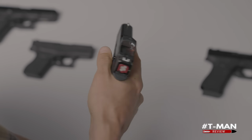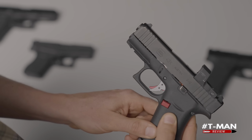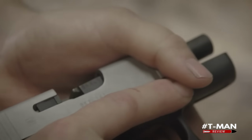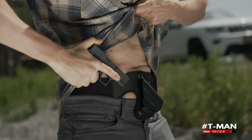However, let's talk about the rail. It's not a Picatinny-style rail, so your options for weapon lights and lasers might be limited. Make sure to double-check compatibility before committing to accessories. It feeds everything I've thrown at it, FMJs, hollow points, you name it, with zero hiccups.